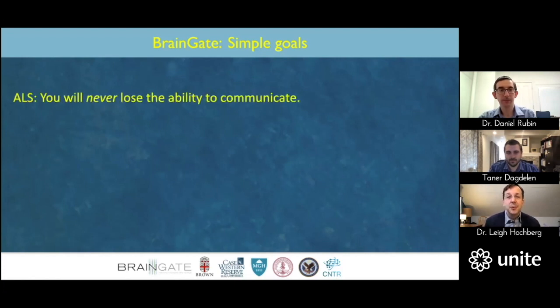For somebody with ALS, I would really like to be able to say with complete confidence that you will never lose the ability to communicate. And I'm going to be more precise about what I mean by that in just a little while. That is not something that we can say yet today as a clinical community or a research community. But as I think you'll hopefully agree by the end of the presentation, this is something that as a field, we're all getting much closer to.